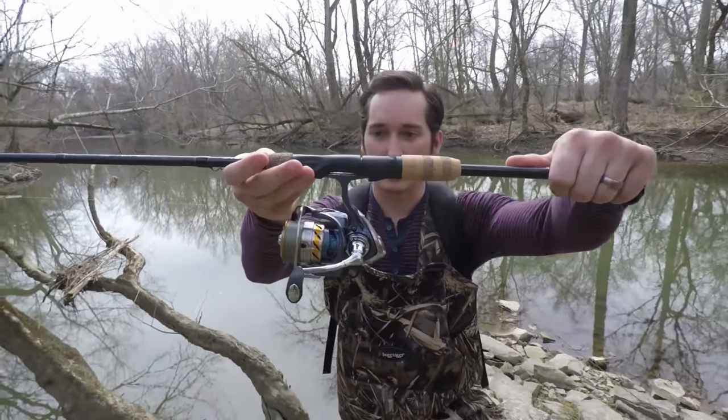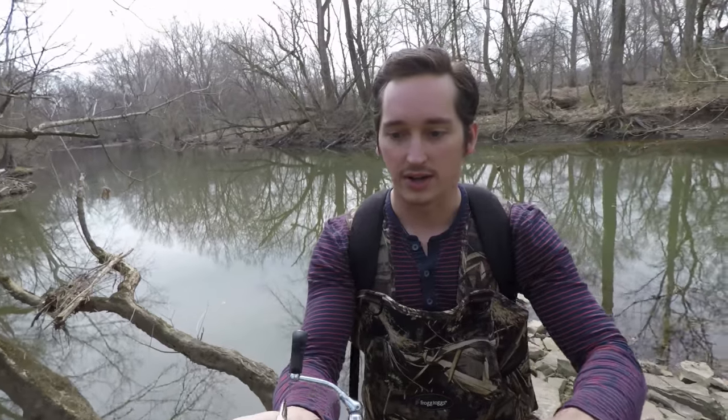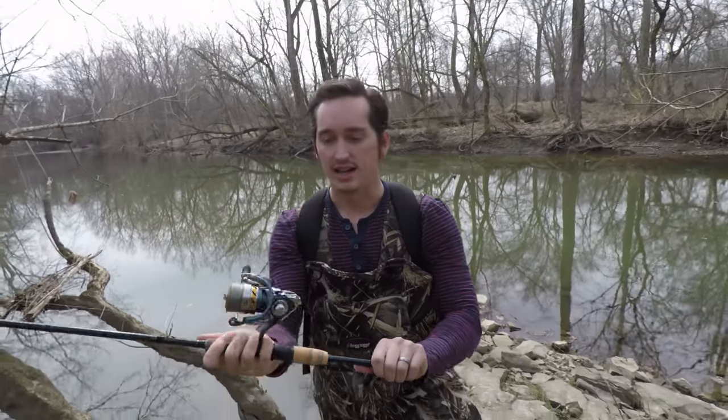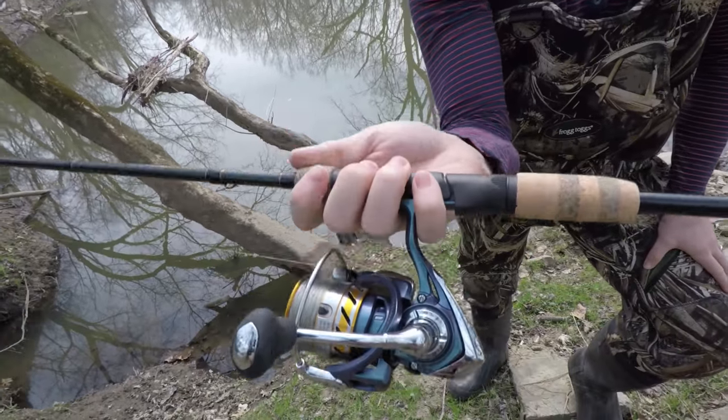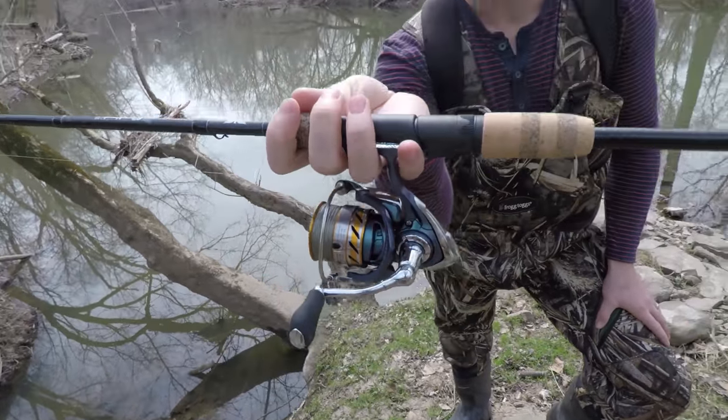When the fish are coming at you, you need to retrieve the line a lot faster. So I always go for the higher gear ratio. But anyways, it's a great reel. It's a 2500. It's the RG. It's a replacement for the Revros, which I'm a big fan of. So I'm excited to try it out. We'll let you know how it fishes.